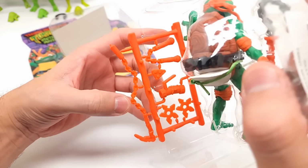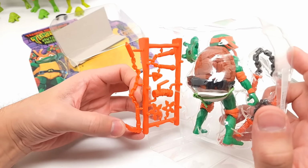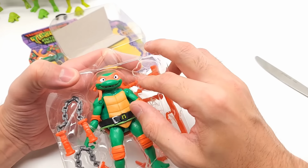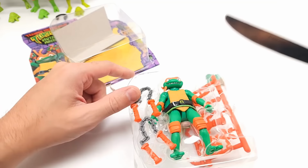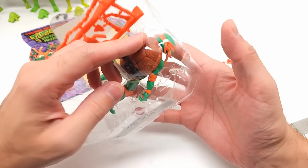And look at this. I really dig this weapon right here, which is kind of reminiscent of the 2012 Turtles, where his nunchucks would shoot out pretty far with a chain, and then had the little blade at the end. Let's get his little baby turtle out. This looks like it's the Raph one again, but darker green. Looks like we have to cut these out. Cut it out! Looks like we don't have to. Cool.